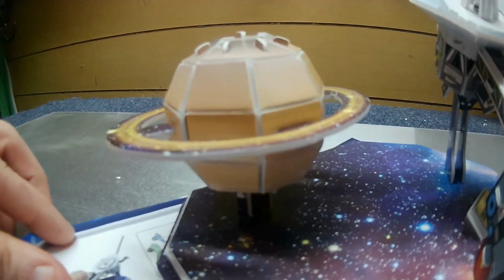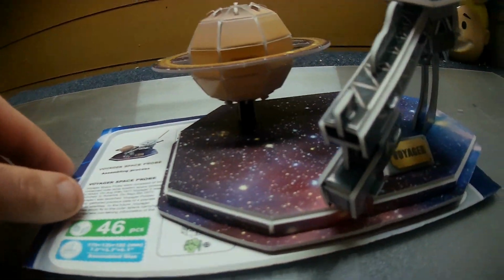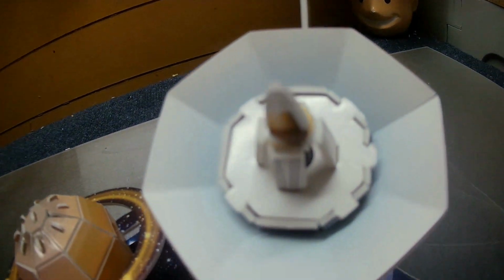God damn, man. And also you got the whirring too. I think this is so dope, man. What's the word? Voyager. Okay, that's how you pronounce the thing. I can't pronounce big words like that. Oh yeah, and it was a satellite.